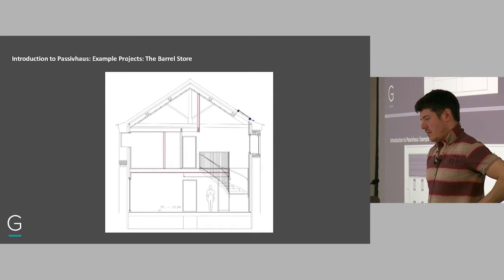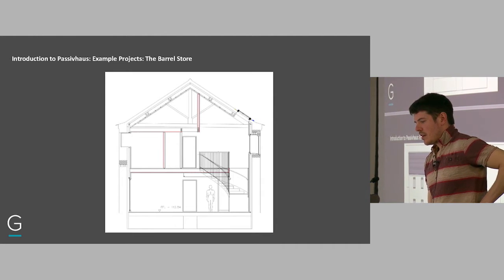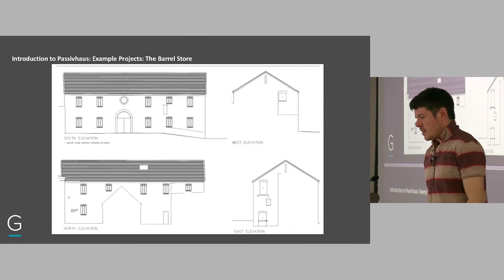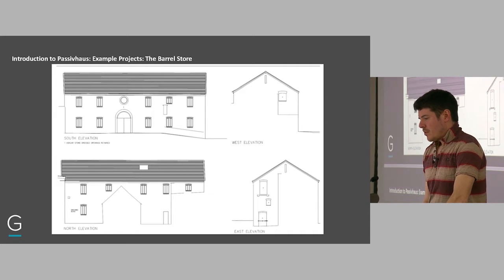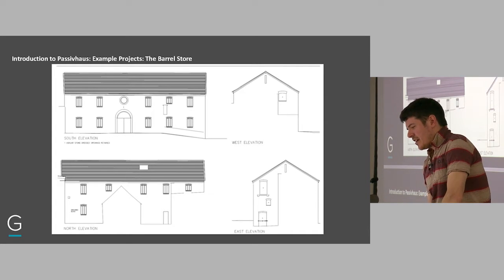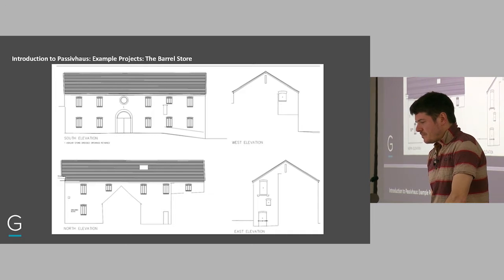There's another section through the staircase, and you can see we've effectively internally insulated the walls, and the windows are placed in the plane of the insulation to minimise the thermal bridging at that point. There's some elevations. So some of these openings were existing, some of them were moved or adapted slightly, and a couple of them are brand new. So this was the front entrance here. We retained the circular window, which I'll come back to. Yeah, that's the back of the building and the sides.